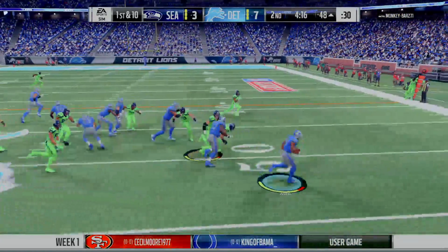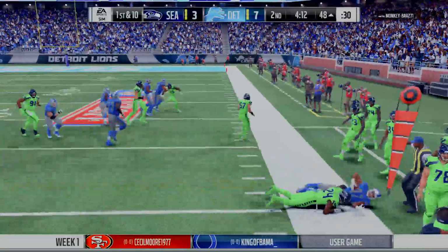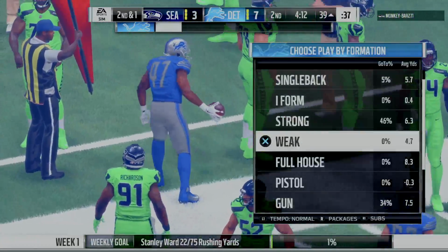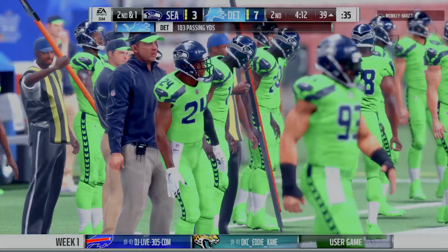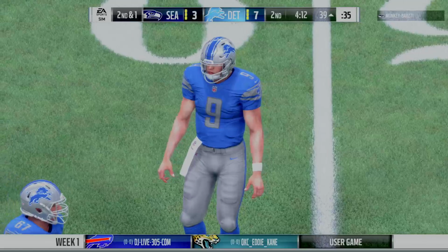Here's Ward. And he's got some space here. A nice run there, 9 yards, and it'll be 2nd down. He hasn't had a ton of success here so far, but you get the feeling that he might be on the verge of popping one. Yeah, even on that one, there was a little bit of a hole, but it closed quickly at the end.